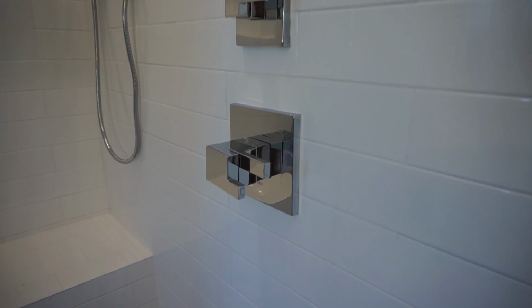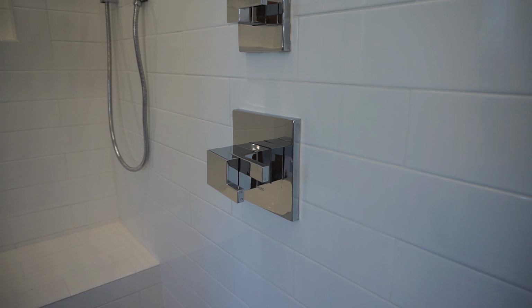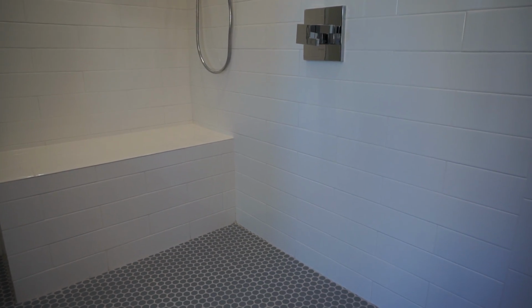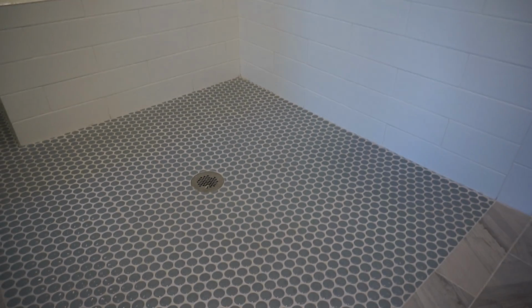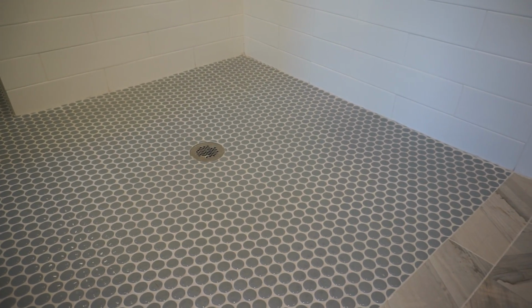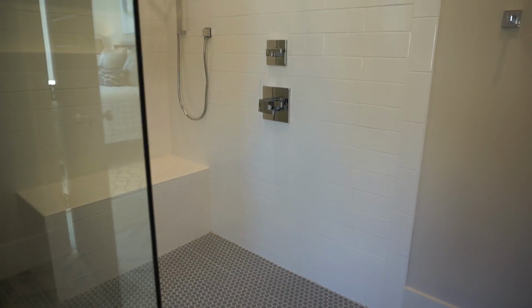Look at this. Look at this hardware. This is in your cottage style house. You have the modern plumbing. And what a beautiful mix of tiles this is. My gosh, what a job they've done. I like it. I like it.